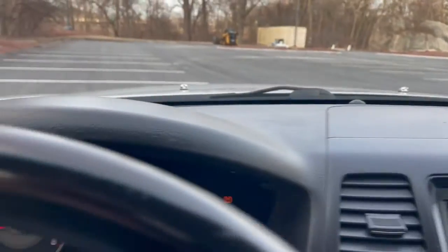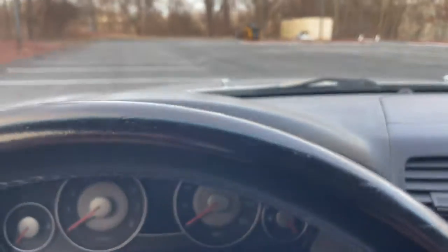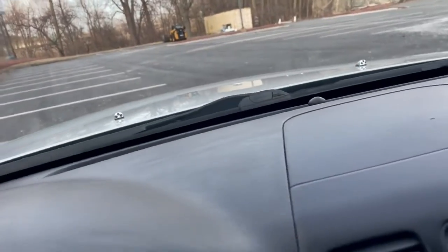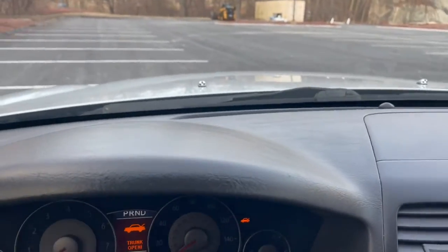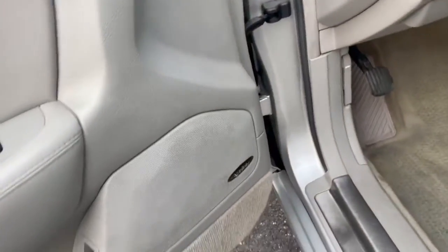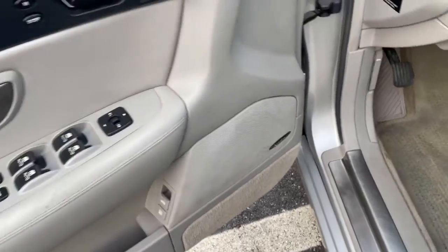And let's open up the hood and let's open up the trunk. And then we'll check out the interior. There's the trunk release right there. There we go. Trunk open, door open. See all that stuff this car tells you? It actually has an Infinity premium sound system.